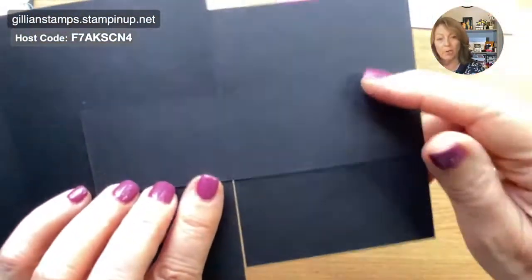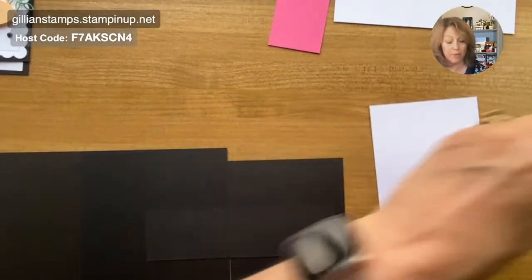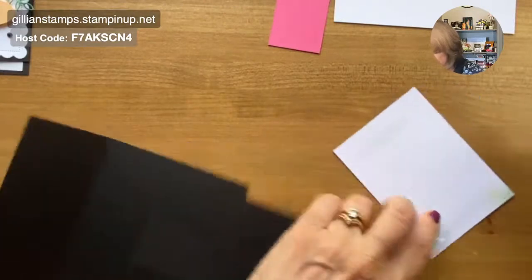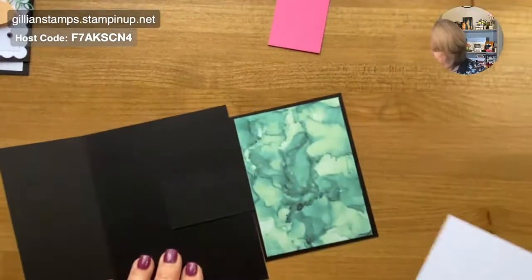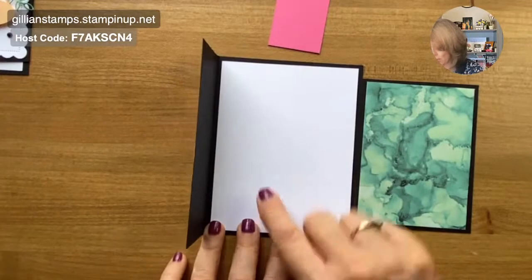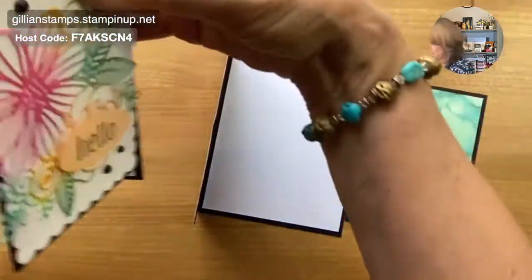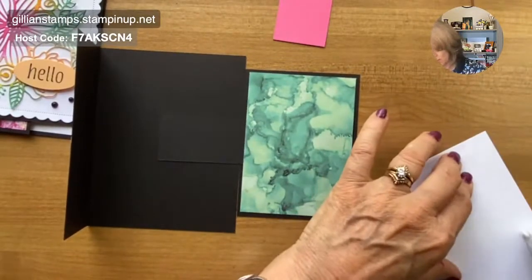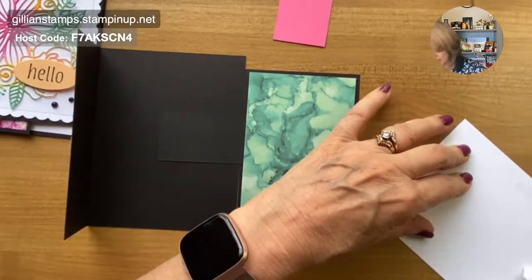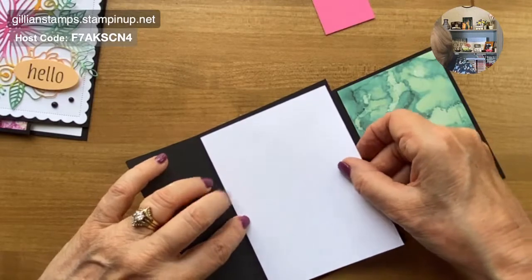Okay, then we can put this piece on the inside to cover up this tab. I know it's a bit hard to see on camera, but I've got this tab here. So I'm going to use this designer series paper to, let's see, let's grab my Stamp and Seal Plus, to attach this. And that just covers that up and makes it look pretty. Then we can stick this in, and I'm not going to stamp on here now, but you can stamp on the inside to make that look pretty. But this will go into here. Oops. I'm having adhesive challenges today. So I'll attach that.